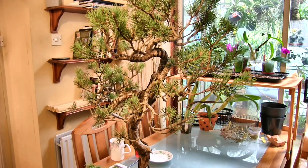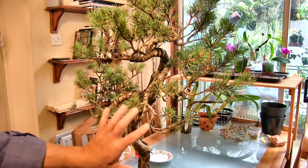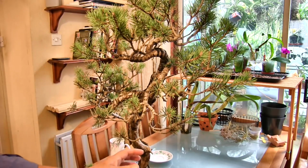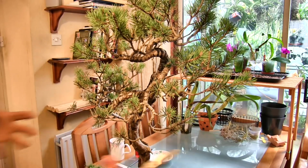Right, I need to come back round the front now. I've done as much as I dare with that tiny little part of the tree, but I need that part hanging down because from the front that gives the tree some depth. So let's go round and work on this bit from the front.